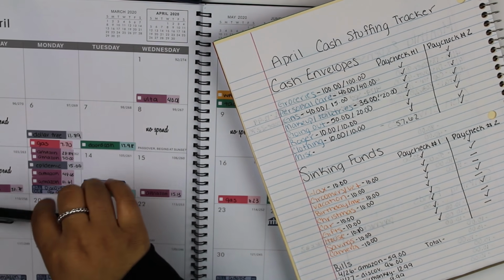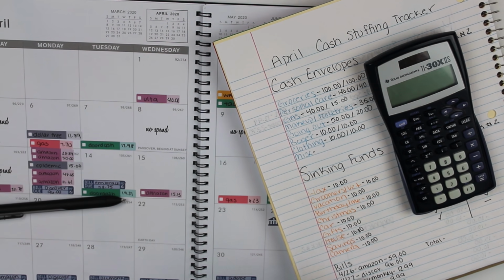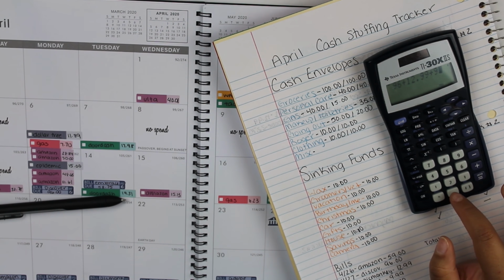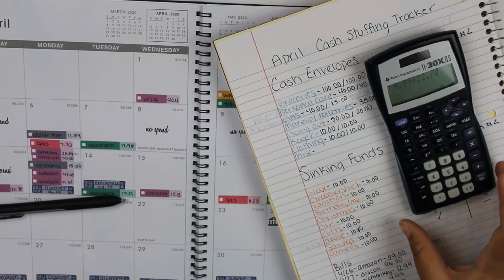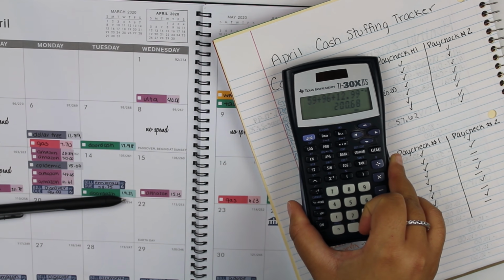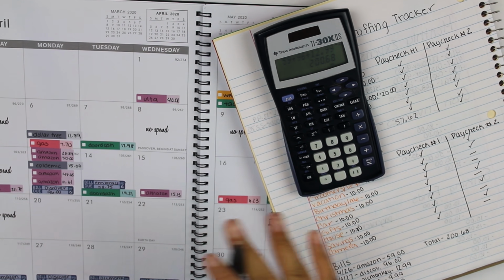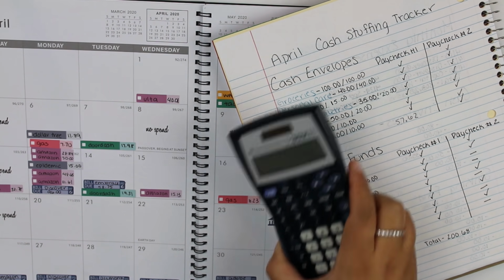And this is the amount that I should have in the bank to cover all of these bills. So 59 plus 96 plus 12.99 plus 9.99 plus 22.70. So I have to have 200. Can you guys see that? $200.68. And I already have that in the bank with taking out the money for my cash envelopes for this paycheck. So we are good to go.